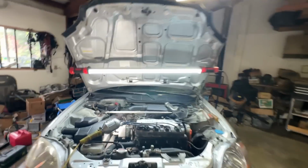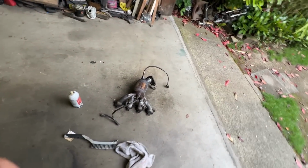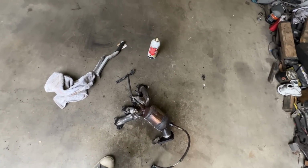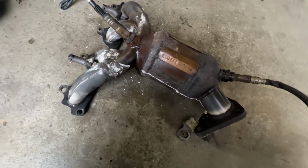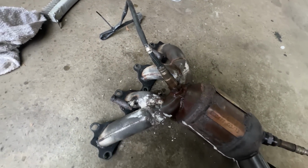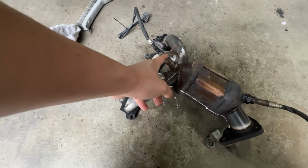So we took the exhaust all the way off, kept this portion of the pipe down here because there's no necessary need to touch that. But after looking at this thing in further detail, I think the one thing that we can come to a consensus to is that this is not an original part. It looks like this was 100% custom. If you see the original part on a Honda Civic on a D16, the cat isn't welded like this. It should separate from the manifold itself.